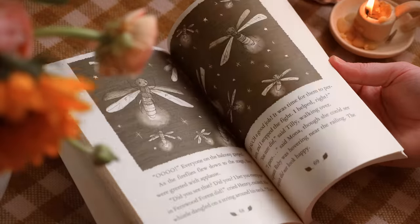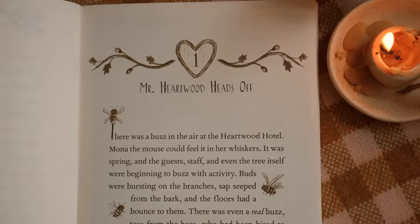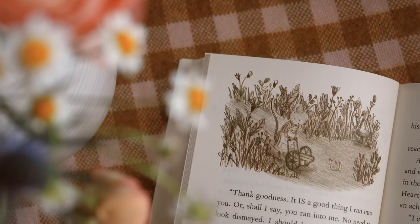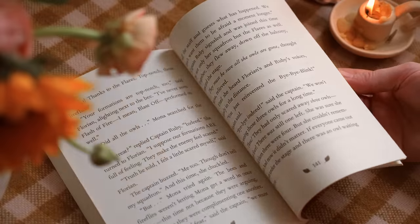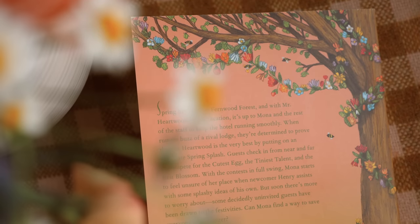Spring has come to Fernwood Forest, and with Mr. Heartwood off on vacation, it's up to Mona and the rest of the staff to keep the hotel running smoothly. When rumors buzz of a rival lodge, they're determined to prove that Heartwood is the very best by putting on an elaborate spring splash. With the contest in full swing, Mona starts to feel unsure of her place when newcomer Henry assists with some splashy new ideas of his own.